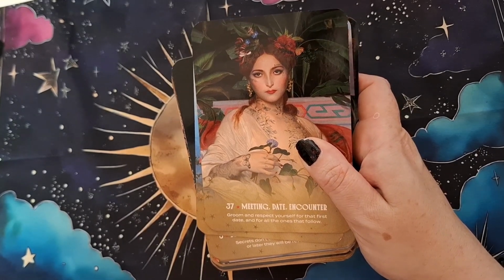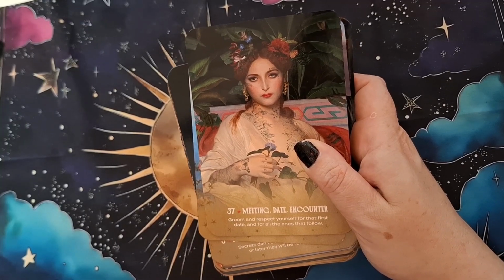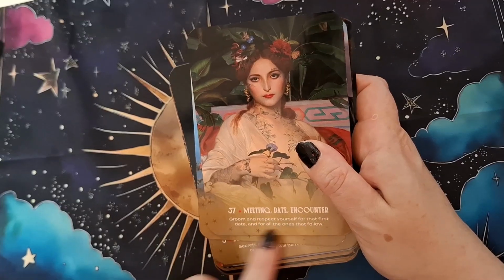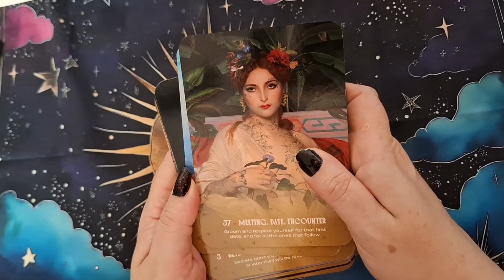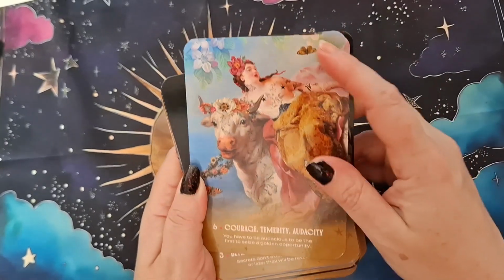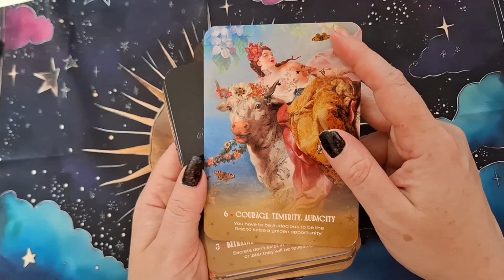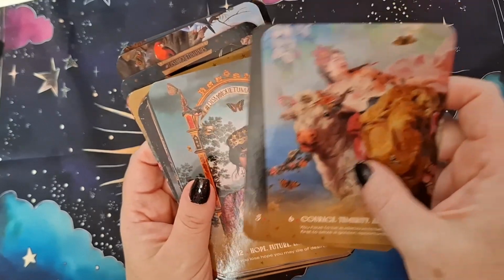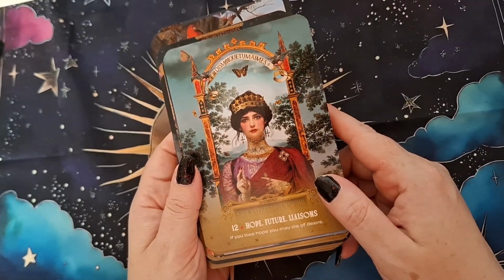I do tend to look at the guidebook, but I'm more of an intuitive reader. So these words and this phrase is all I need to get going and get started. And it does work out very, very well. Like, you know, Taurus energy within this card. I love it. I've just got to check which cards are suitable for TikTok.